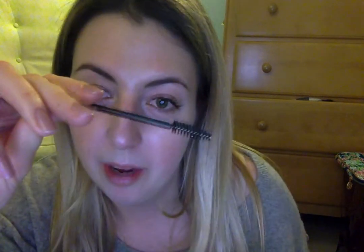And then this looks like a mascara wand. It basically is a mascara wand. All you do is use this to brush through the lashes. So I can show you. You just use this to brush. Yeah, just brush through the lashes. I'm going to brush through this one.